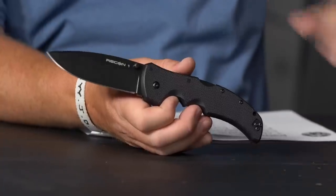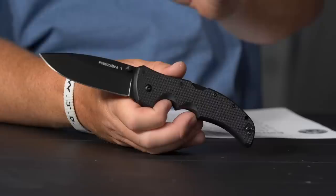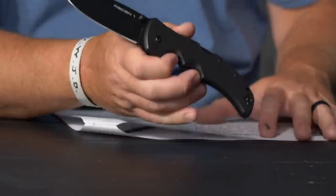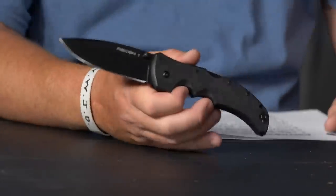Cool. All right. Up next over here, I've got this Cold Steel Recon 1. Now, I know that there was a little confusion pulling this knife. Patrick D. Wilson says, Cold Steel Recon 1 clip point. This is the spear point. I don't know if the clip point was sold out or what, but this is the one we ended up with. Both of the Cold Steels we ended up with are kind of the right knife. It's in the realm. So, use your imagination.